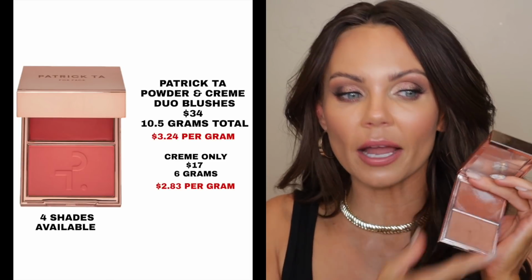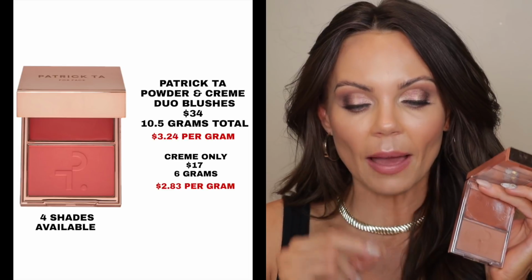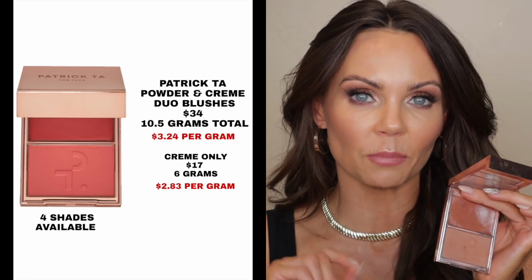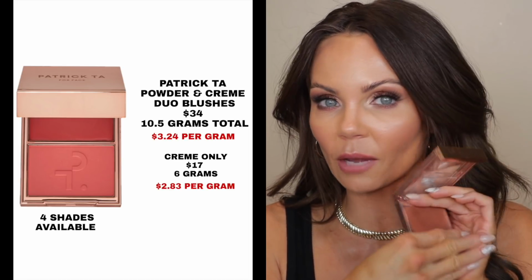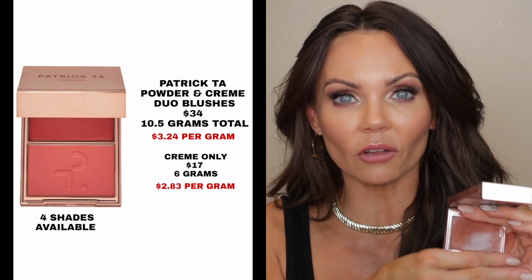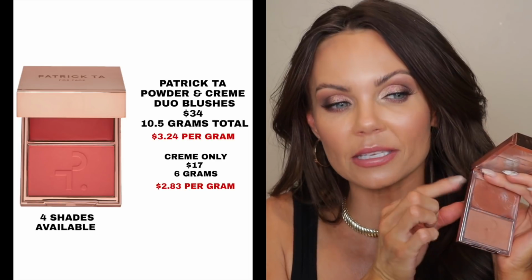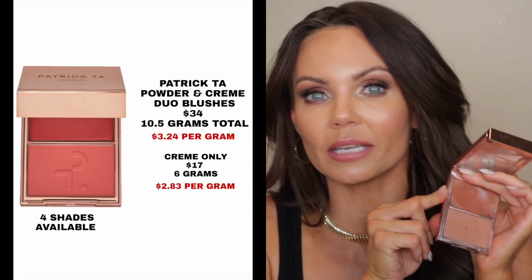So this entire palette retails for $34. You get 10.5 grams total. That makes them $3.23 per gram. But if I halved it and was only comparing the price on the cream product, it would be $17 for the cream product. You get 6 grams in the cream product. That makes this cream formula $2.83 per gram.